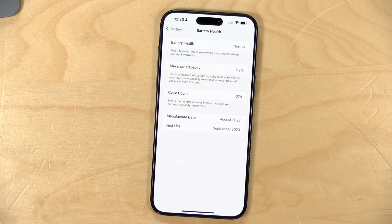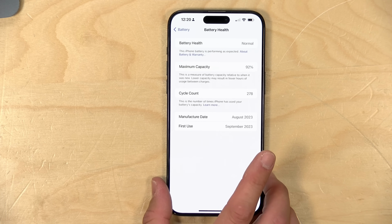Now, in fairness, everyone like me who complains about this issue are power users. We're using our phones constantly to create content, consume content, research topics. I'm on this thing all day long. It's probably not good for me to be on it as much as I am, but it's the nature of my work, and I think that's why this phone is where it is at.